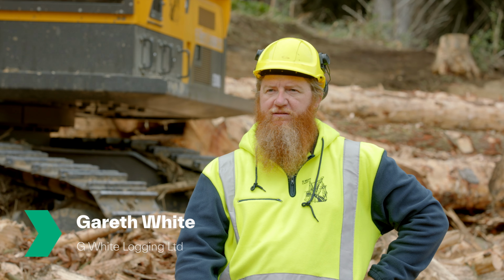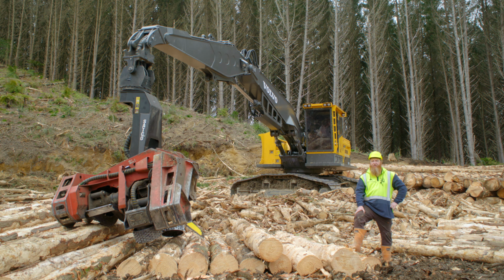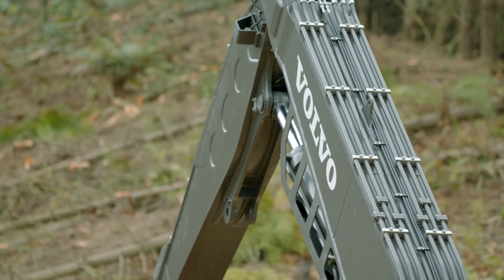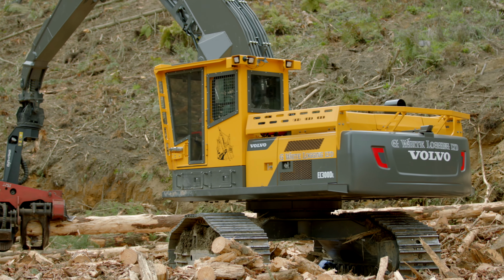My name's Gareth White. I'm the company director or owner of G White Logging Limited, based here in Tokoroa. This is our first Volvo that we've purchased. It's a EC300 with the Sacco processing head on it.